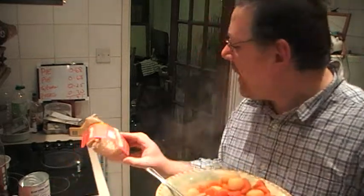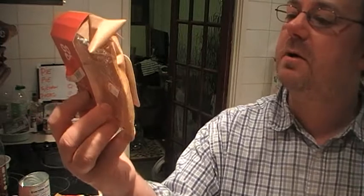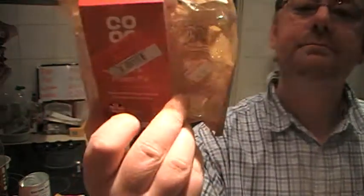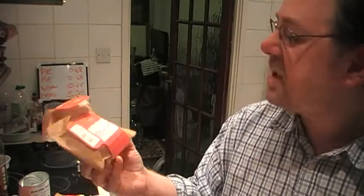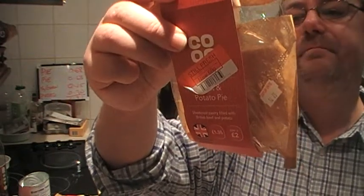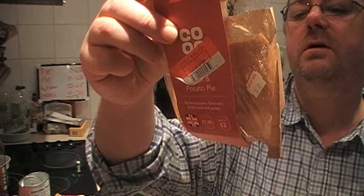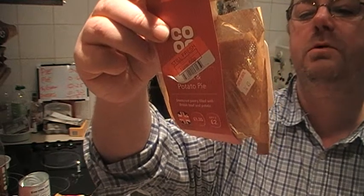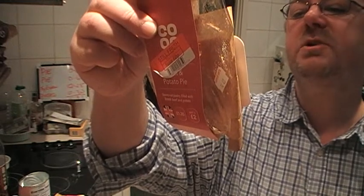Let's see. It says a meat and potato pie. Short crust pastry filled with British beef and potato. Ingredients: short crust. I'm trying to do this without the shadow. Short crust pastry. It's got a load of stuff in the pastry. Vegetable oil, rapeseed oil, all kinds of stuff. Potato, 22%. Contains a whole bunch of stuff.